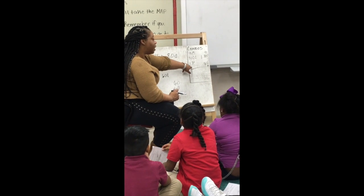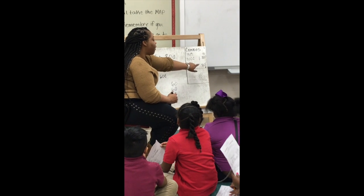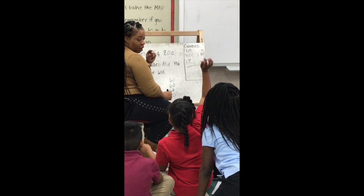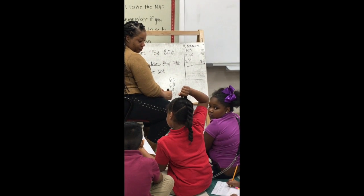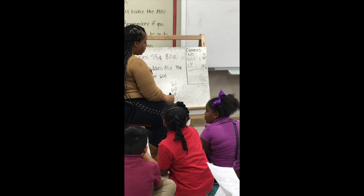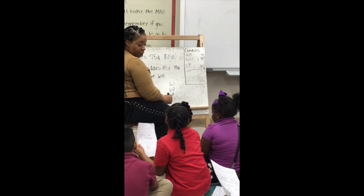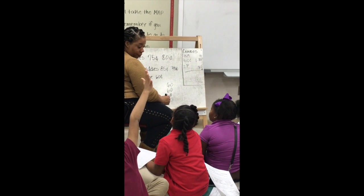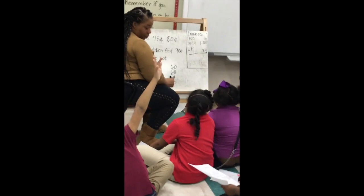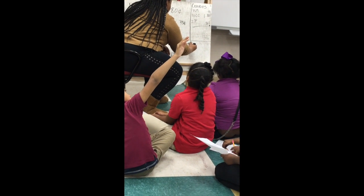Now we need to do the same thing for the popsicles because we have more than one of those. So what do we need to do to find out how much in popsicles we've spent? Kaya. We're going to get 2 popsicles, and they're 80 cents a piece. So how should we set that up? Okay, good job. 80 and 80.